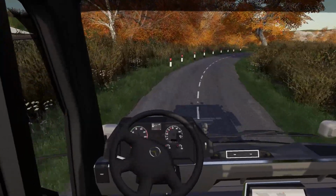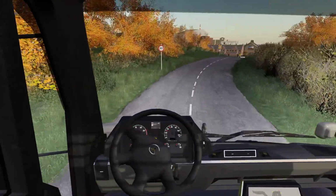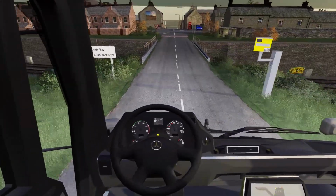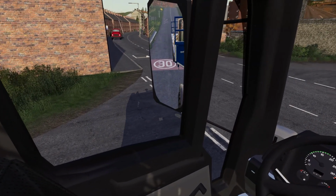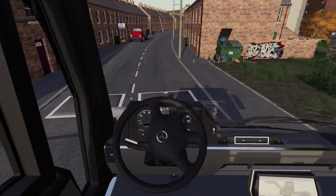Okie dokie then. Alright. Lights. Get those on while they like, oh wow! That's pretty blinding. I can see on my dashboard there, it's even showing me how we're lit up there as well, which is pretty awesome. We'll just go. Let's cut through this way. Hey, what the heck?